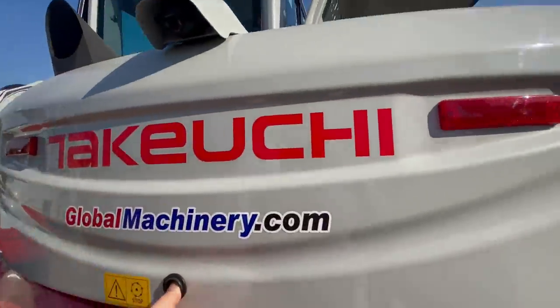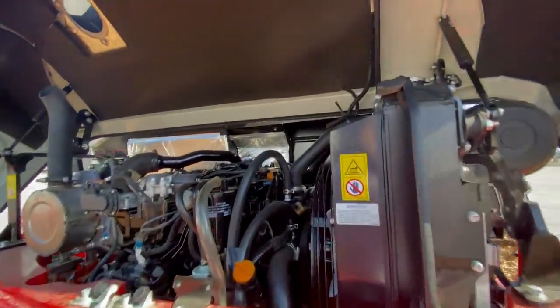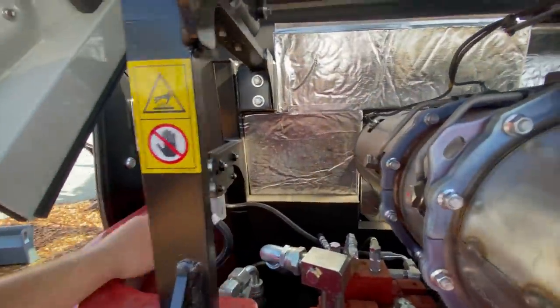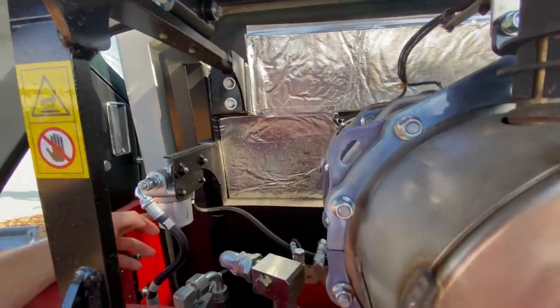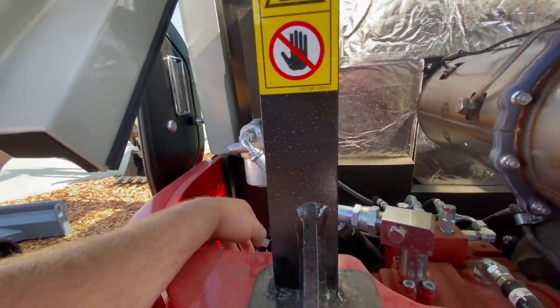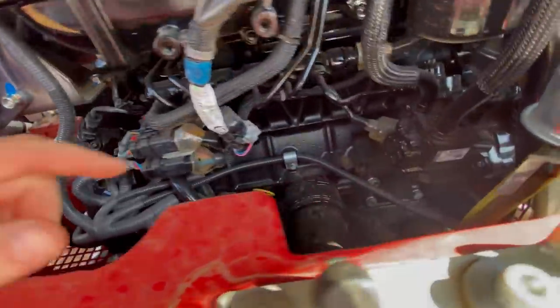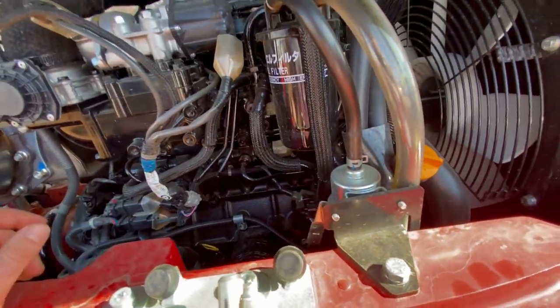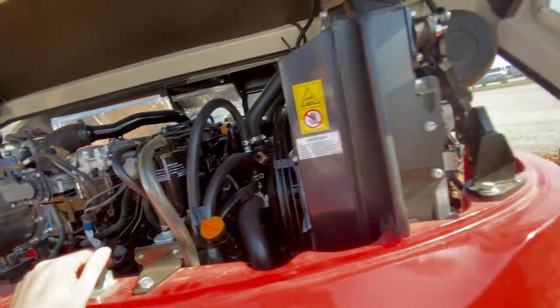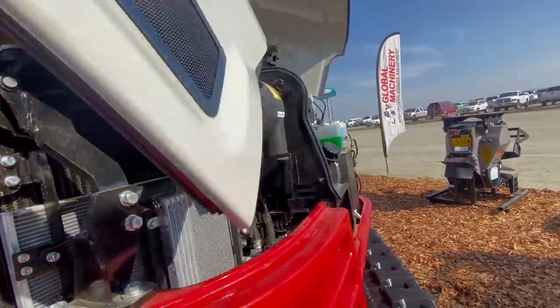Backup cam. All the paneling's all steel. Easy access to pretty much everything in here. If you've ever worked on a Kubota and changed a pilot filter, that's this little fella here, you'll know that's not easy to access on other machines. That's nice to actually put it up there so it's easy to get to. Oil filter, right on the side, easy going. Fuel filter, right there. Air cleaner, kind of hidden.